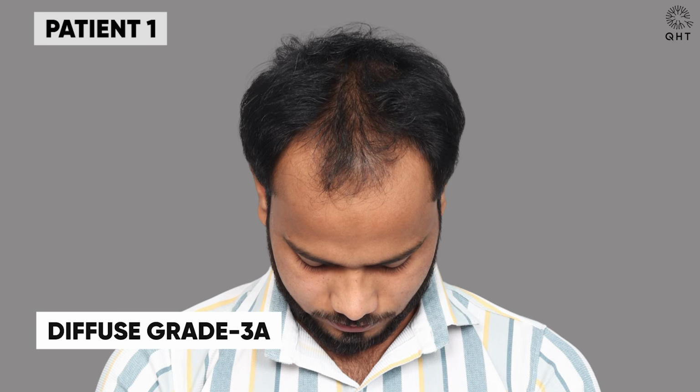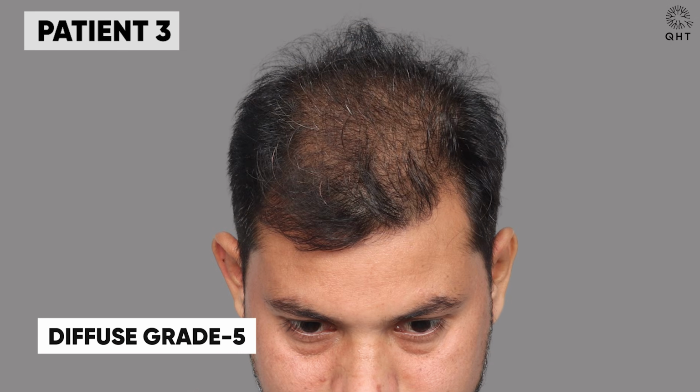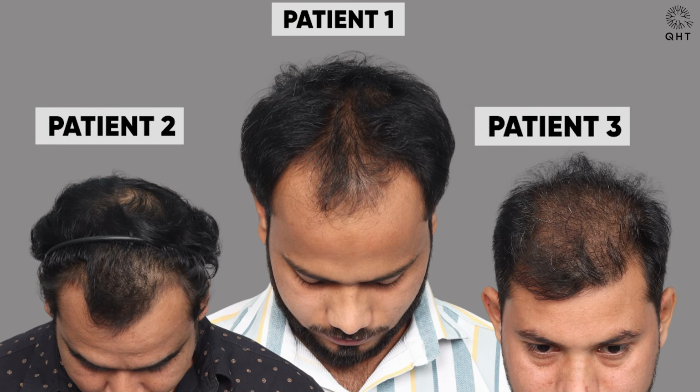One who struggled with the early thinning of grade 3A, another with a grade 4 receding M-shape hairline, and one who faced the challenges of advanced stage diffuse grade 5 baldness. But despite their differences, they all had the same goal, which was to regain their lost confidence.